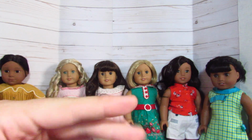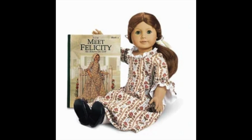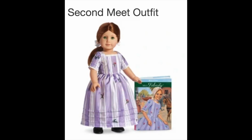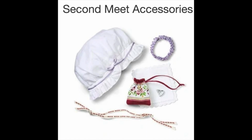Getting into Felicity's collection, we're going to start with her meet outfit. This was her original meet outfit. And I think it's really sweet, but it's not my favorite out of the two. This one, which is her second meet outfit, is probably my favorite. I just like the silhouette and colors more. Same thing goes for her meet accessories. These are her first ones, and then these are her second. And I think both of them are really cute, and I like the concept and idea of both, so yeah.